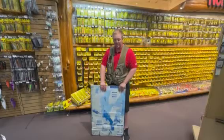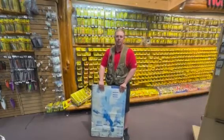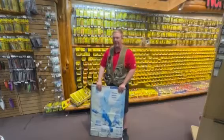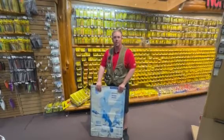So obviously that's a lot of water out on this lake, but those areas in Walker Bay, those areas on the main lake, those have been the most productive areas that we've been hearing about.